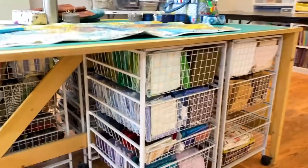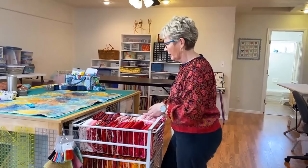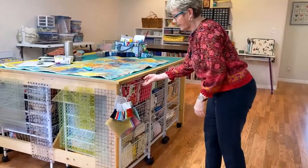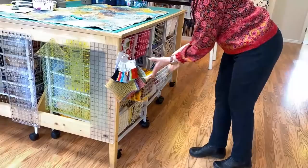And I'm gonna talk more about fabric probably next week, maybe the following week, and how I fold and how I organize. But the important thing to know now is that these are wheeled bins. The drawers slide out. I can pull them out completely. So if I need oranges for a project, I've got that ready to go. And they just make it really easy to access your fabric and put it away.